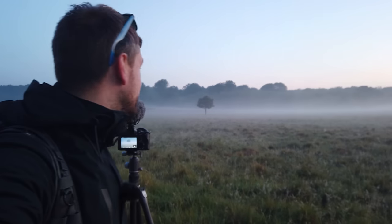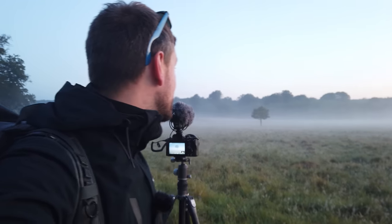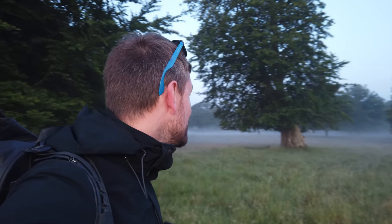So that was a god awful time of day to get out of bed at 3:30 in the morning. But I think it's worth it because look at all this beautiful, beautiful ground fog I have here in the background. Finally, super, super ethereal conditions.